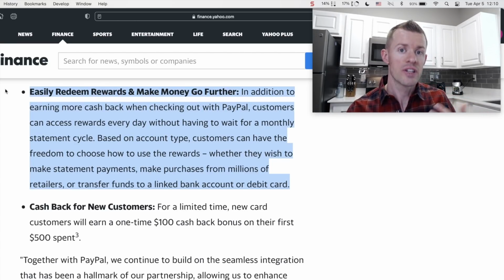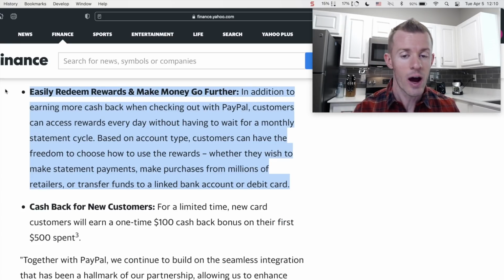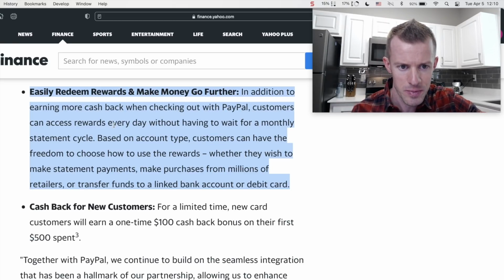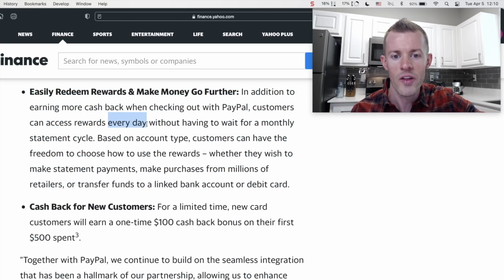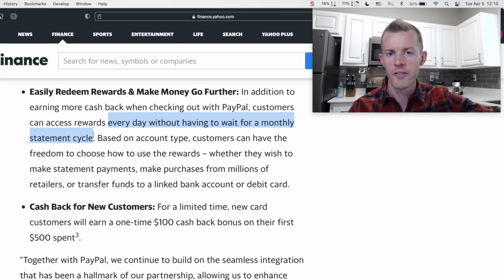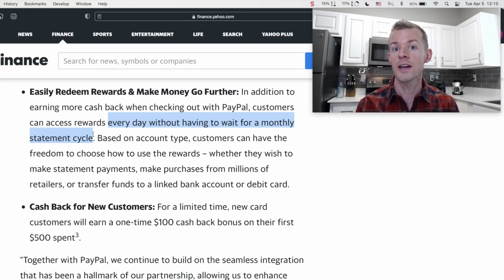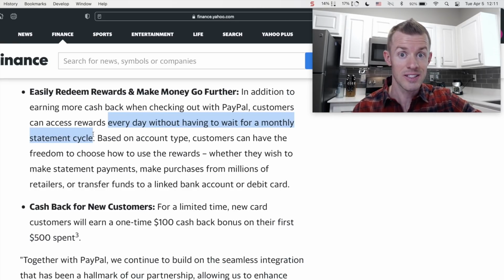Easily redeem rewards and make money go further. So now let's see what type of redemption options we have with this new cashback card from PayPal. In addition to earning more cash back when checking out with PayPal, customers can access rewards every day. Let me highlight that specifically. That is awesome right there. Without having to wait for a monthly statement cycle, because usually when you use any other credit card, airline, hotel, general flexible point cards, you've got to wait for your full billing cycle, typically a 30-day cycle, to complete or close, and then you issue your rewards. But if this card is going to issue rewards every day, that sounds pretty darn incredible.